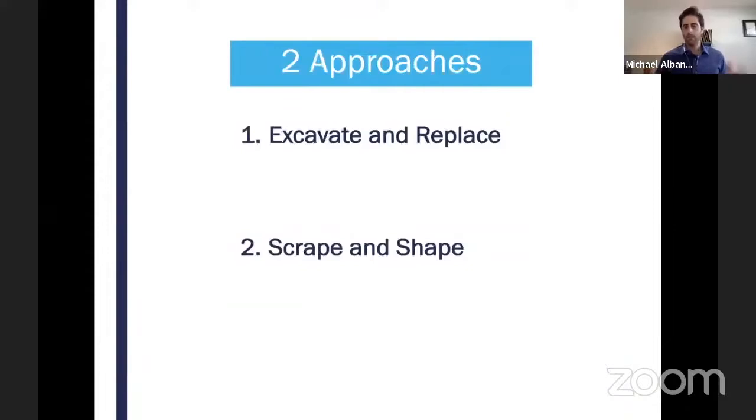So the two basic approaches to rain gardens: excavate and replace everything, dig a giant pit, get the soil out of there, or scrape and shape, try to keep everything close to the surface.